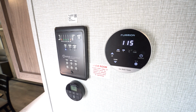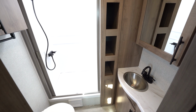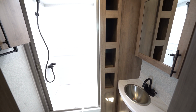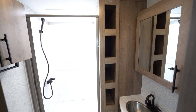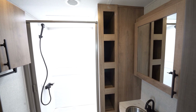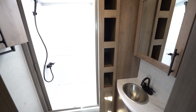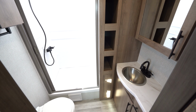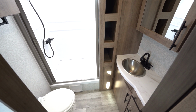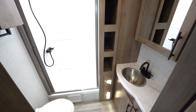So as you're coming into your bathroom here, you'll notice you got a nice big decent sized bathroom. You have a nice big shower. You have some countertop space there around your sink, and there's plenty of storage inside your bathroom. You'll have a towel storage in behind the shower there, and you'll have some storage up behind the toilet.